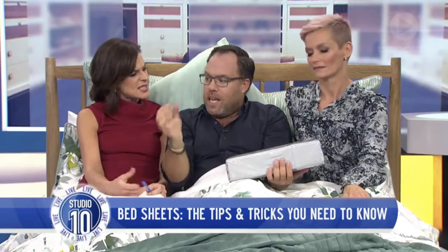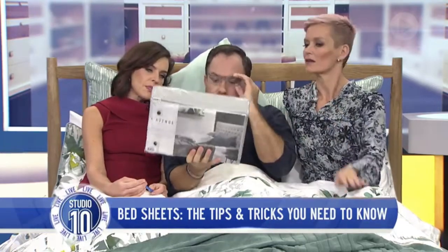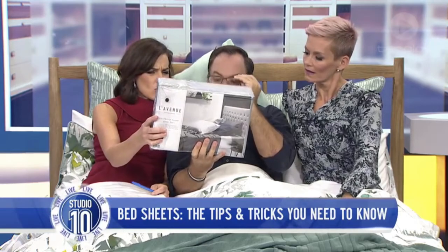And the other thing that you would have heard of is Egyptian cotton. Is that good? It's great. It's possibly the best. I prefer it because... What's this here? This one is possibly a blend. I've got to take the glasses off to have a look. 500 thread. It's bamboo and cotton.